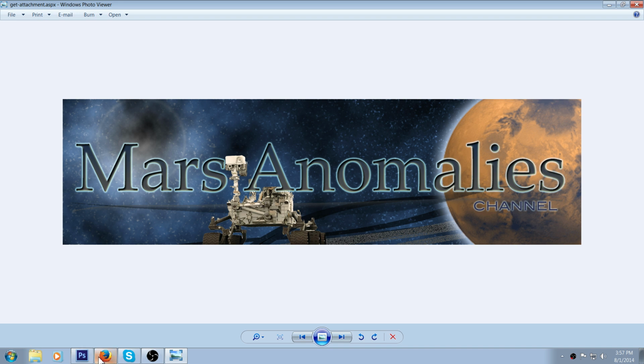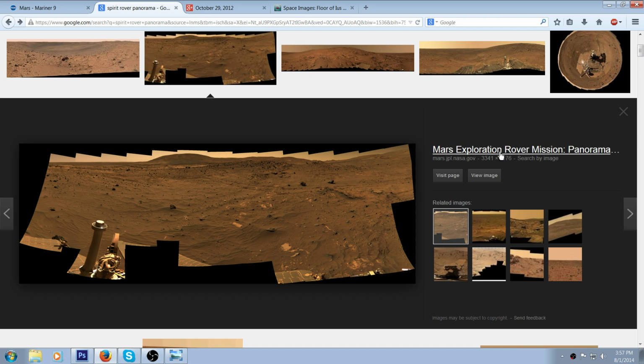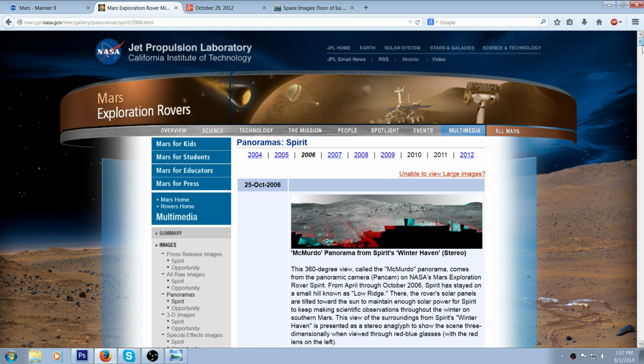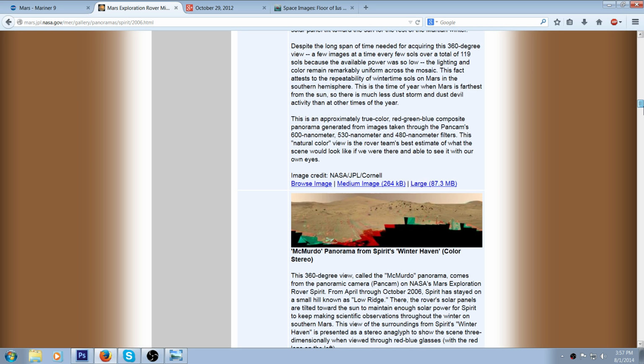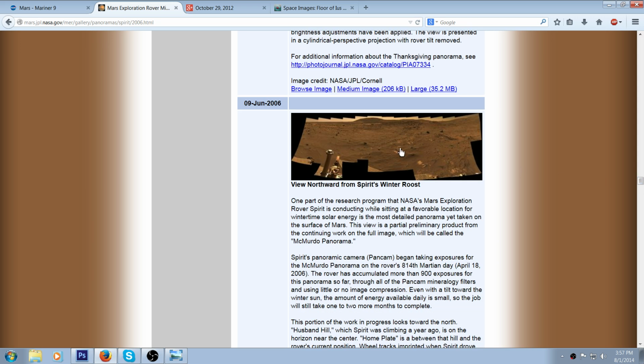Check this out. Let me see. If you go to this, here's the picture. This is a panorama, and I think it's called a McMurdo Panorama is what they call it. But anyway, you can visit the page here. When you do, you have to scroll down, I think about halfway. This was actually just dormant there, just laying there, while the seasons changed. So this thing was actually sitting there.